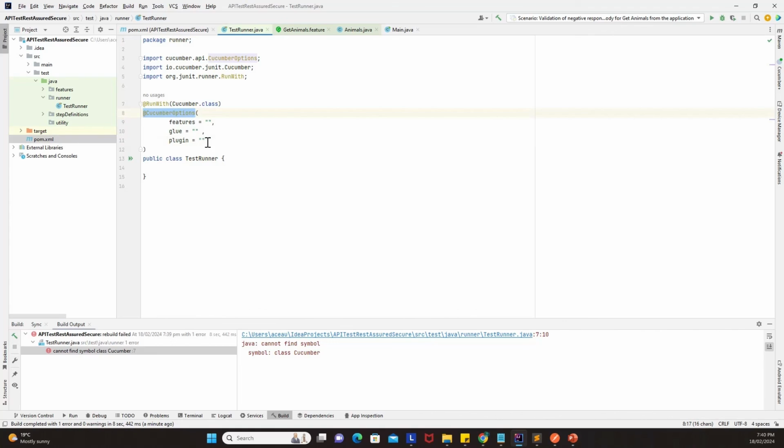Okay, now because the error is gone, we will specifically look for CucumberOptions. Now we will have to define what is a feature. Okay, where exactly are our features, and our features are here exactly. So we will have to give the path starting from src. I'll give this path as well, src/test/java/features. Okay, so this is my features path, and then the glue path as well I'll have to provide: src/test/java/stepdefinitions.